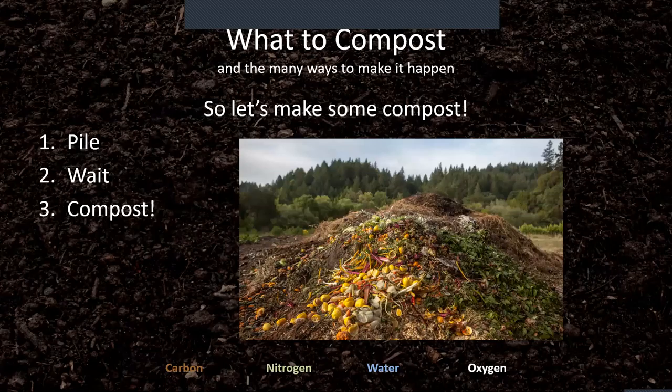So to make compost, let's take all the stuff we just talked about, which is most things, most not gross things, I guess we could say in a way, make a pile, wait a while, and then compost. It's as easy as that, isn't it? No, it's not. Yes, it is. That will absolutely work. That works just fine.